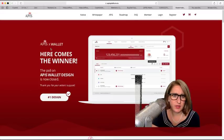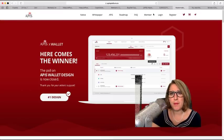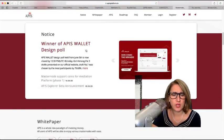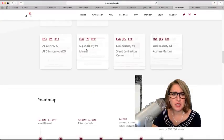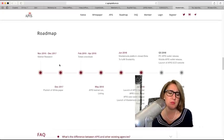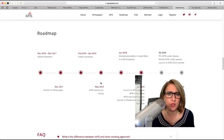Okay, I'm just going to X this out. All right, so this is the notice, the white paper, roadmap, member login, register, Twitter account, and the Telegram account. So let's just see if there's a quick video. Looks like they had a contest. Here's your roadmap: market research, December; published white paper, token crowd sales, February to April; APIS test run listing, so in May they're going to do a test run. That happened. Masternode platform closed beta to full scalability.